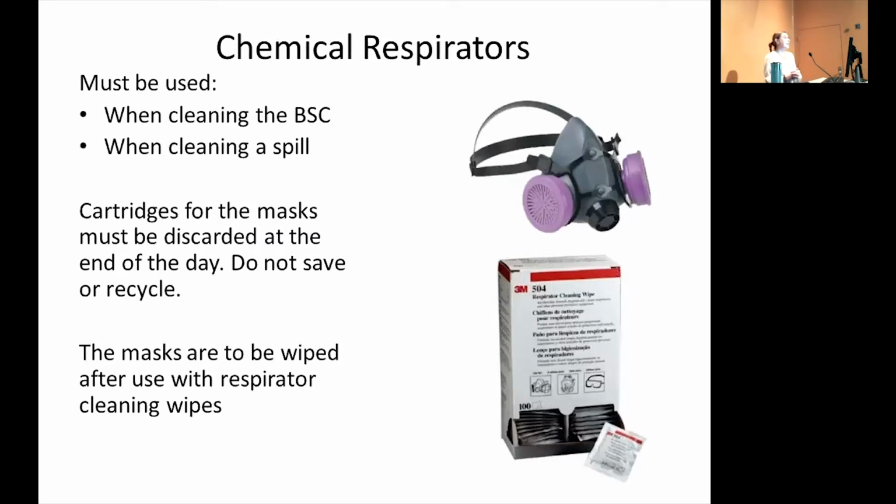So the cartridges for the masks must be discarded at the end of the day. If some of you have been reading the leaflet that comes in with the cartridges, it does say that those cartridges are actually good for 8 hours. But OCHAL thought it was too onerous for people to have to record the time that they had it on and to keep track of how long they'd been using it before they discarded it. So they recommended that they're thrown out at the end of the day. Even though it's expensive, you throw them out at the end of the day. So there's also wipes, and after you discard the cartridges, you can wipe your mask down with the wipes that are provided.